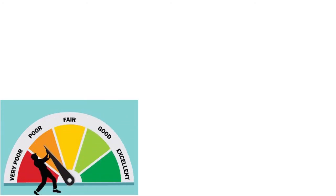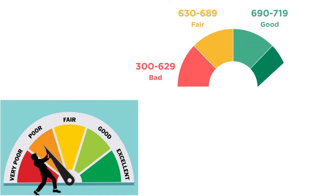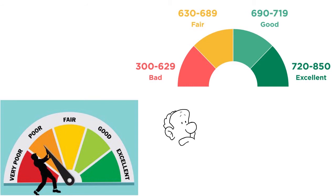And it all starts by having a clear idea of where you stand. Where are you right now on the spectrum? Where are you on the 300 to 850 spectrum? Talk to me about that. Don't you give me an approximation, like, I think I'm in the 700s, or I'm in the 800s, or I'm in the 600s.